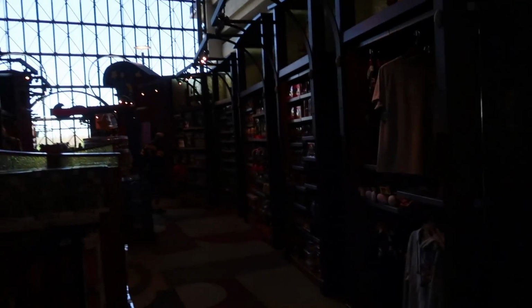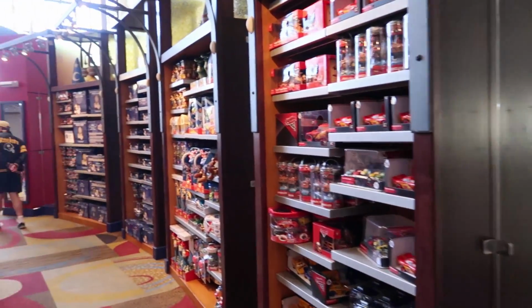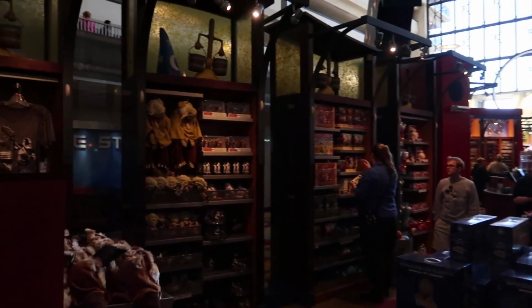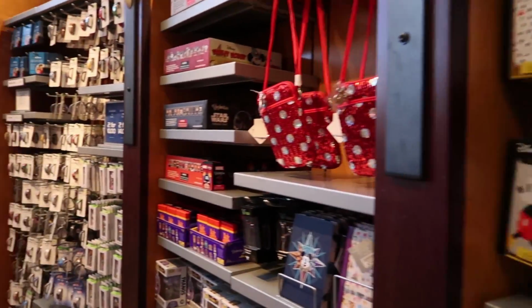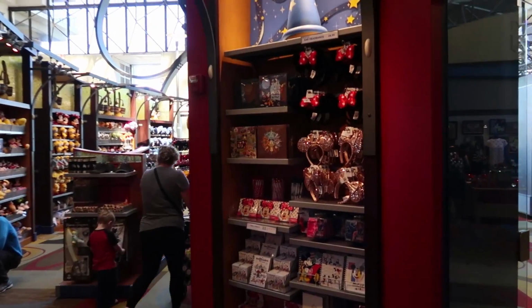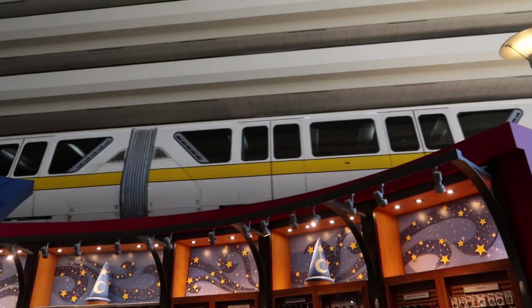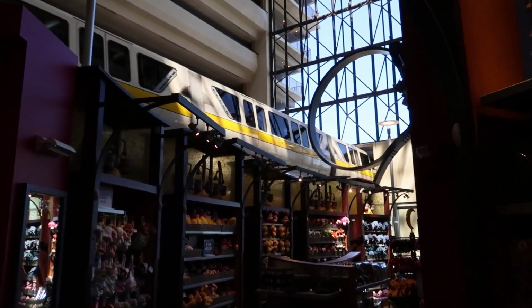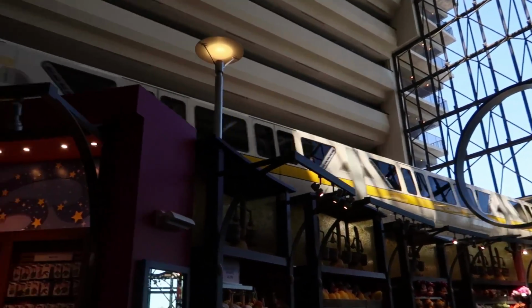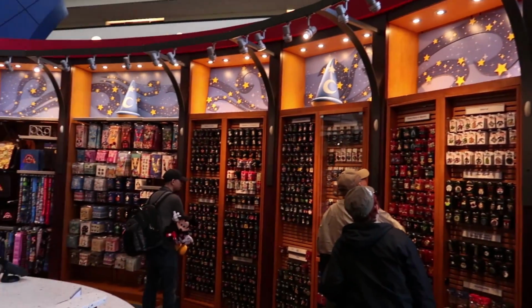And so into Fantasia. This is basically just a Disney souvenir store where you can get all kinds of Disney items. Not necessarily home goods like across the way at BVG, but things like dog accessories, cell phone cases, MagicBands, more rose gold ears over here. There's the monorail going through the middle of the Contemporary Resort. This is the only resort where the monorail drives through the center of it. Of course, you can also get pins inside of this store.